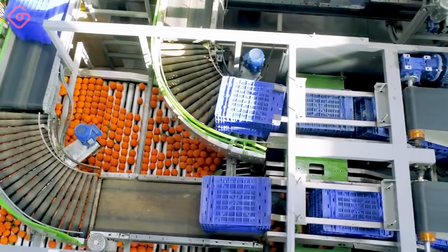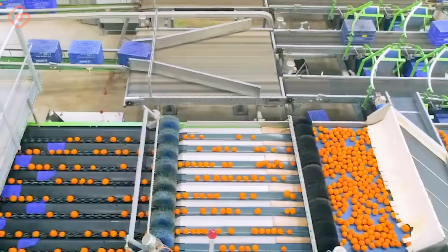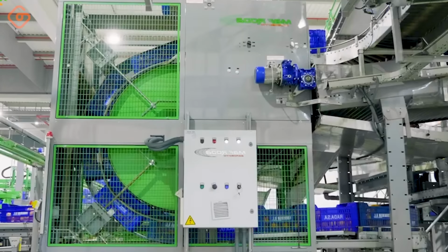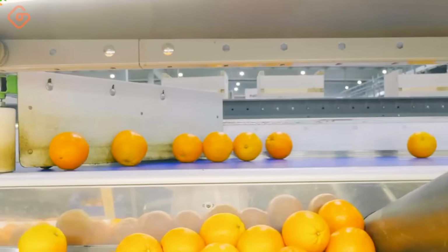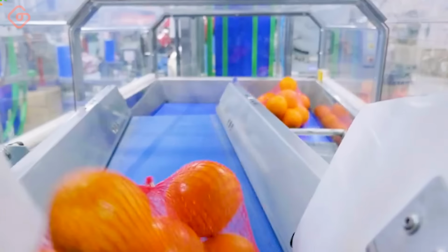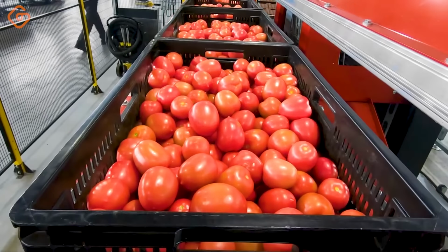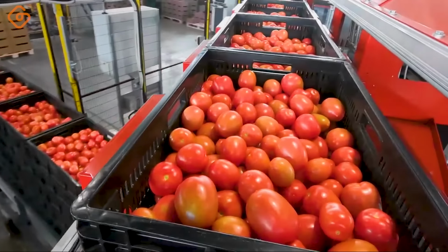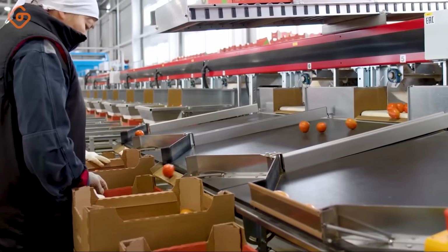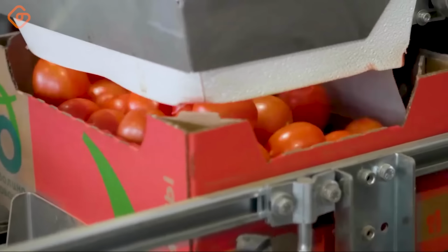Let's take a look at the sizing and packaging line for 2022 citrus fruit in Spain. Tomato Roller Star is your choice for a smooth tomato sorting system. The wide V-belts ensure smooth movement onto the conveyor, and the rotating shaft in the middle of the conveyor ensures even transfer to the brushes. Roller Star is fast, smooth, and efficient.